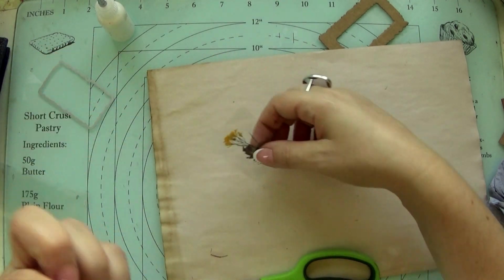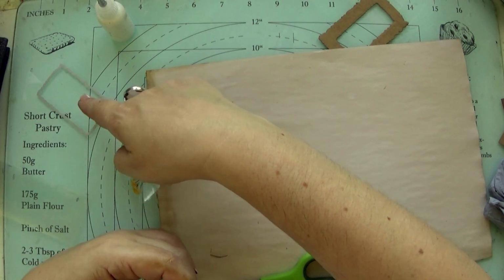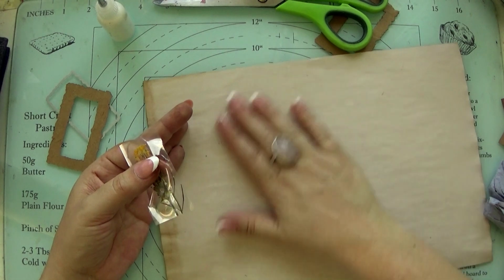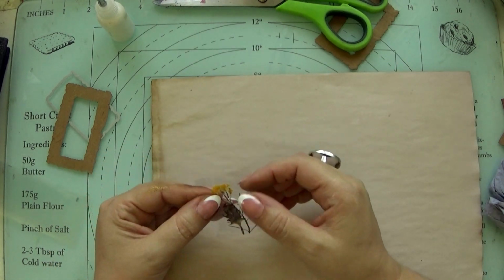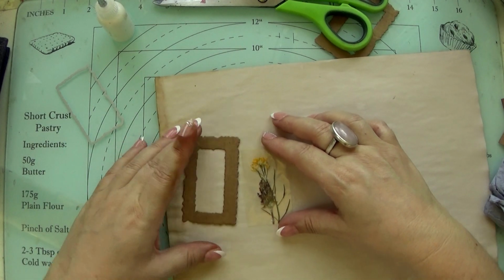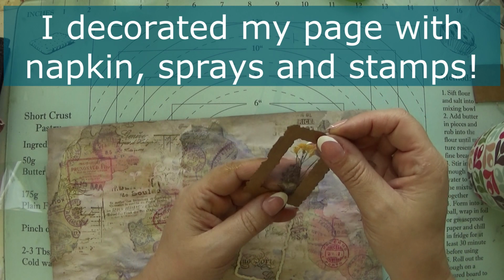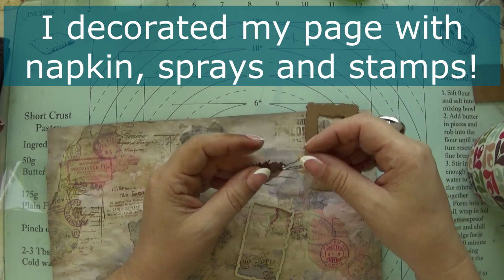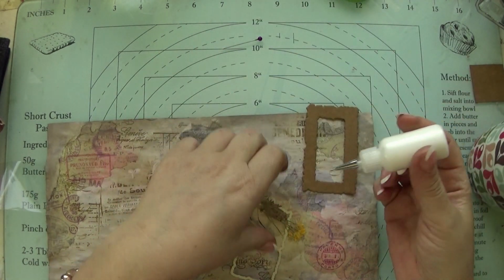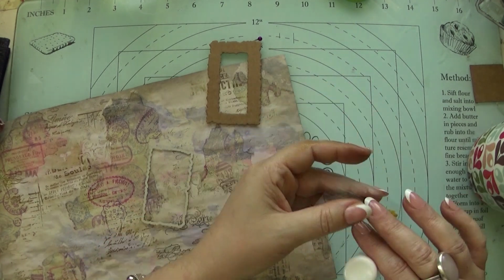So yeah, make sure you go by the middle die and not the frame. But I'm going to forge on and I'm going to use it anyway. All I'm going to do is cut my window in my page just by hand. I am possibly going to put a little bit of glue on the very edges of that as well, just for ease of working with it when we're sandwiching it in between those frames.